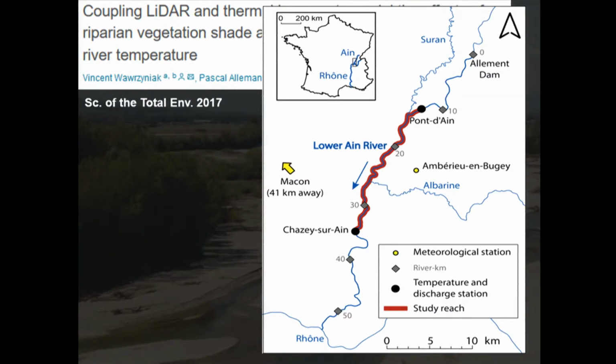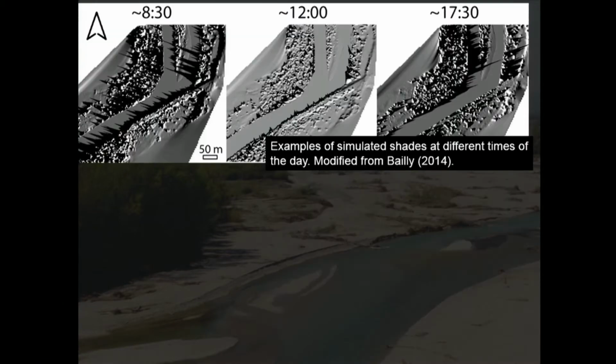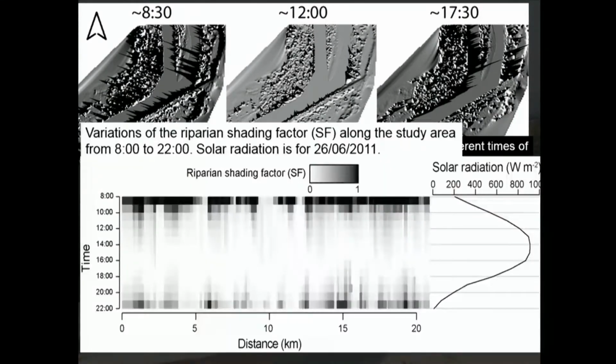So a few examples here about temperature. This is the river, a small Sacramento. If you know the Sacramento upstream of Colusa with its shifting system, it's exactly the same but smaller. We are looking at the temperature over a reach of 40 kilometers. It's shorter, it's smaller also in length. Here you have the LiDAR providing us the vegetation.